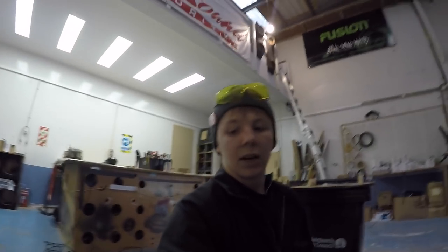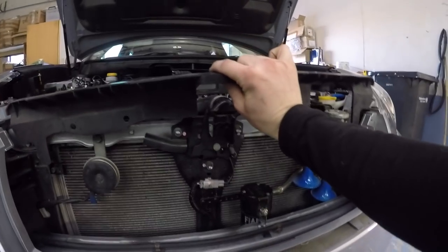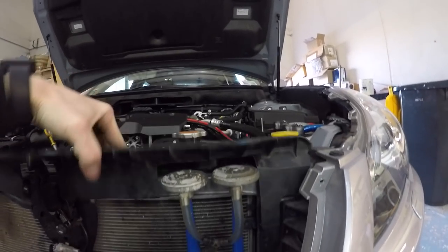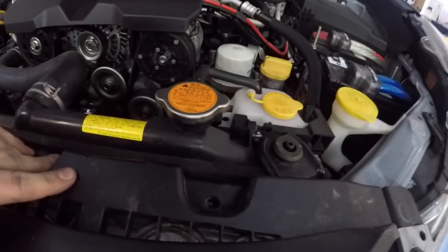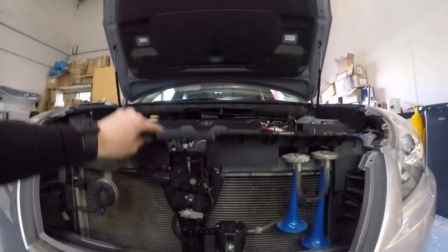So that's all mounted now, and I've test fitted the pieces of plastic and they both go back on, no worries. The other thing I did was I cut and modified this piece to sit over top of it. So you can see I cut that section out of it there. And that just sits down. And from above, you can just see the top of the horns. So it's pretty much all mounted and good to go now.